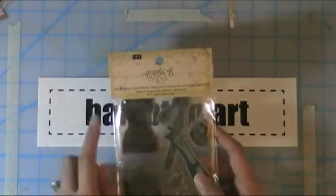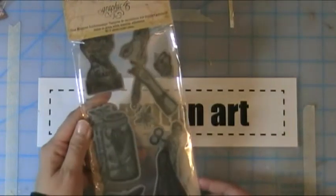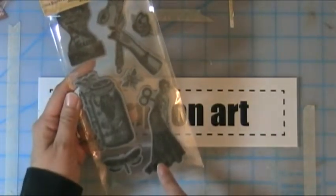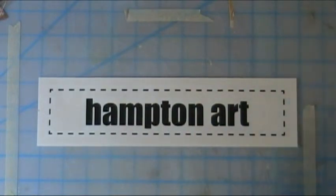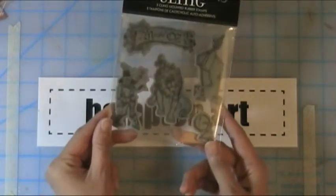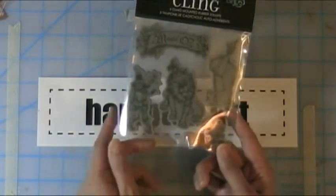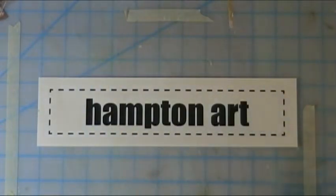This is a Graphic 45 stamp set. And I know a lot of people are really into Graphic 45. I love these stamps, as you know, because they have so much detail. And I love detailed stamps. This is a set for The Wizard of Oz. And you've got the lion, the Tin Man, the Scarecrow. You can make so many different cards about love, courage. So just go check them out. They're also having a design team call, and you have a couple more days to get an application ready for that as well.